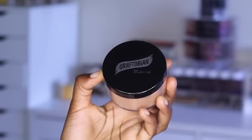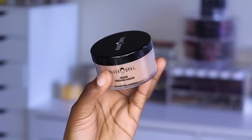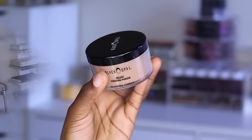Graftobian is not really considered a high-end brand, it's more considered a professional brand, and their products aren't really that expensive anyway. So it might just very well be in the same price range as this one from Black Opal, but I compare these two for their consistency. They both provide about the same amount of coverage, and this one from Black Opal is a little more readily available because it's not often that you run into Graftobian products.